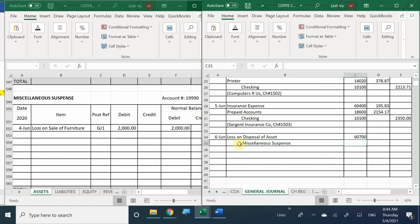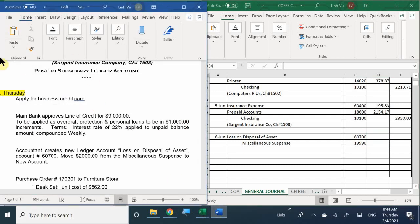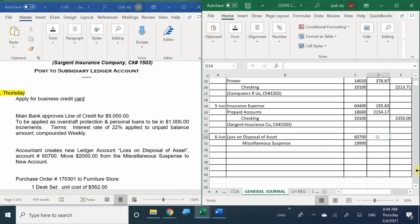which in this case, what account number is miscellaneous expense? 1990. Good. All right. And what amount am I moving in here? So, the transaction journal says you need to move $2,000. So 2,000 into the loss, and you're taking it directly from miscellaneous expense. Okay.